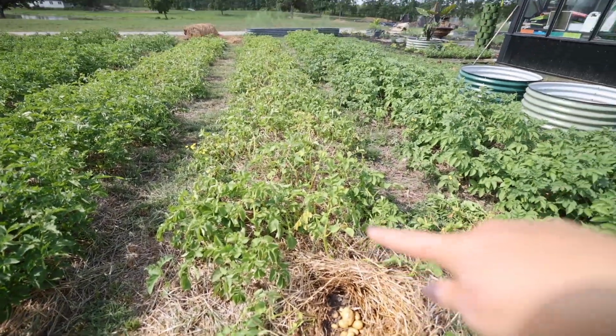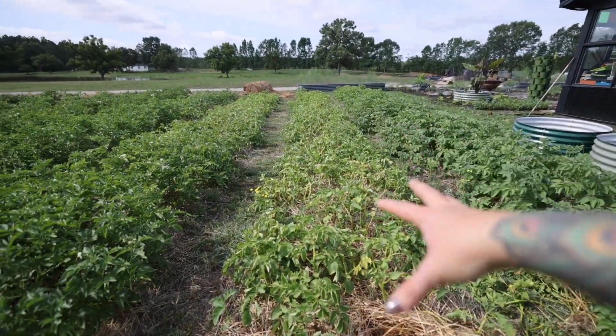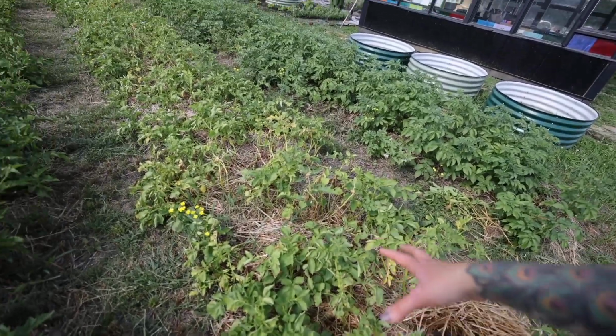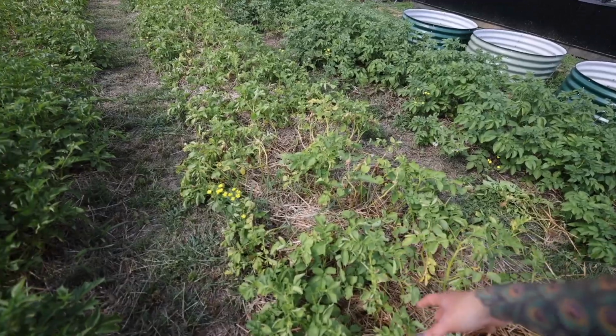You can tell here we've planted a few different varieties because these were planted about the same time, and like these are dying back and these aren't. It's just a different kind. And these, we'll start eating these now. We'll start pulling these now.